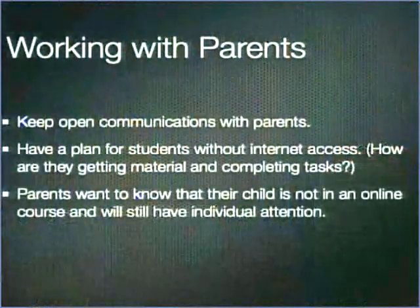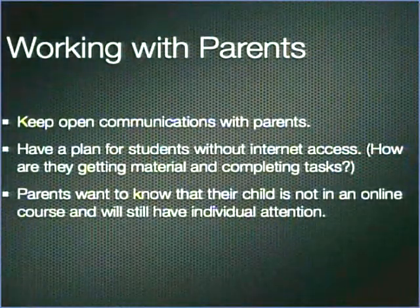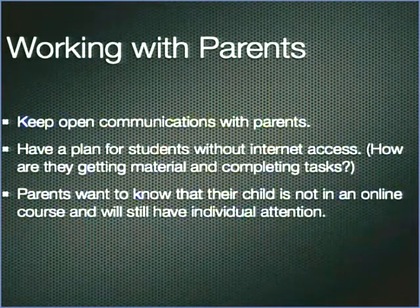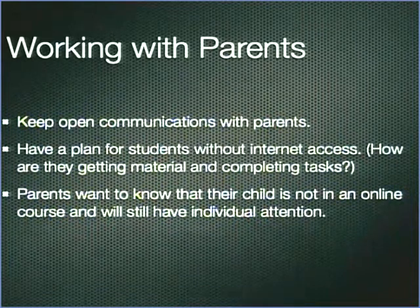A big thing when I started this at the beginning of the year was talking to parents. Our open house was within the first couple days of school, and I told the parents that I was doing something very different, and I wanted to make sure that they understood what it was. I explained the flipped classroom to them. I expected some of them to be upset. They looked relieved. I don't know how many of them came up to me and said, oh, thank goodness, I don't have to help my kid with homework anymore.